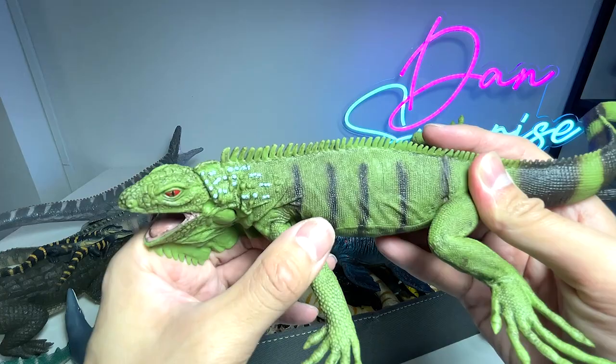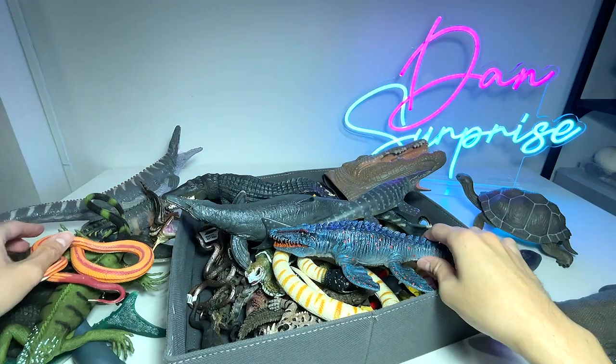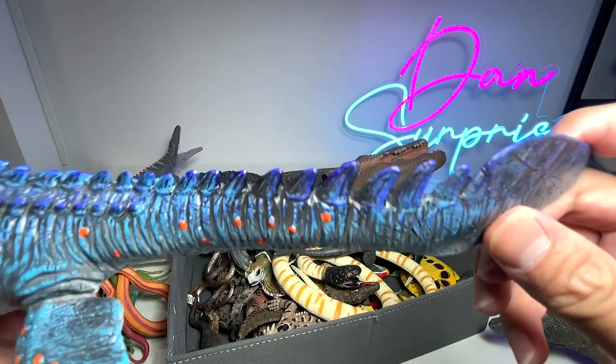Next, we have a beautiful snake right over here, and this is actually known as a corn snake. Another Mosasaurus figure. I really love this figure because it has plenty of colors on its body. The detailing is pretty intricate, as you can see the creases on the body. The sculpt is pretty accurate as well.